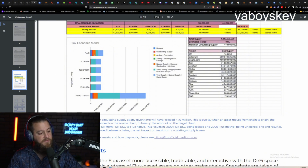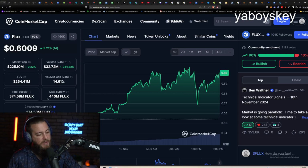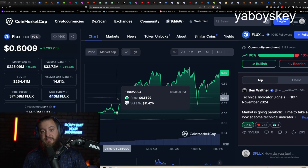They also have these different supplies that they're on: Flux, Flux to ETH, Flux to Tron, Flux to BNB, and Flux to Kadena. They have their own native wallet, which I use for a lot of things, Zelcore, and I think it's a pretty good wallet. I would rank it about there with Exodus. I think they're about the same as far as user operability. So they have a maximum supply of 440 million, and to put that in perspective, that is less than Ethereum. And really, when you get down to brass tacks, the only thing that equals price is supply plus demand. And this is a fairly low supply.